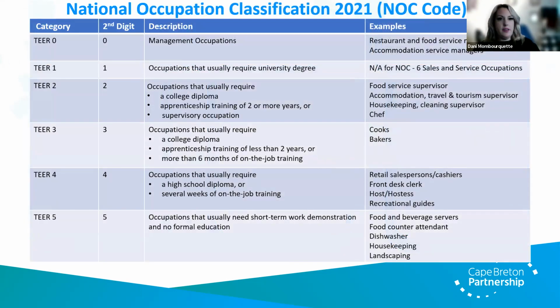So this here is kind of a snapshot of some tier jobs for the hospitality and tourism industry. A tier 0 is management jobs. So that's like your restaurant and food service managers, accommodation service managers. There's nothing really for a tier 1 in this particular sector because those are occupations that require a university degree, such as doctors, nurses, engineers. A tier 2 would be occupations that usually require a college diploma, apprenticeship training of 2 years or more, or supervisory occupations. So those are your food service supervisors, accommodation and travel, tourism supervisors, housekeeping, cleaning supervisors, and chefs.